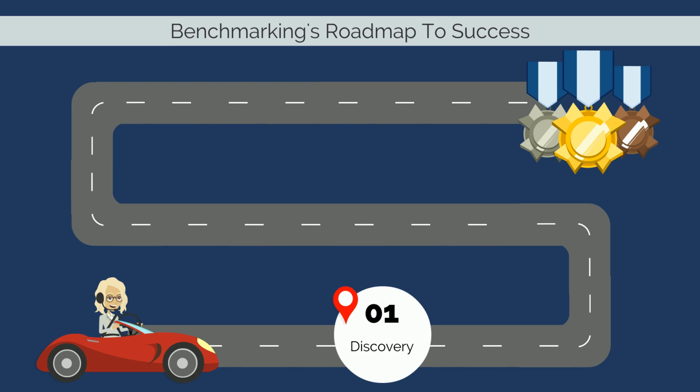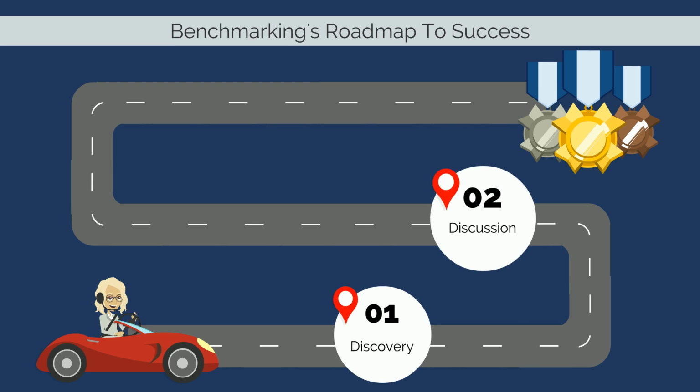Discovery. This is identifying your negative gaps on the benchmark report. Discussion. This coincides with mapping. Let's say your first contact resolution is below your competition. Then talking things through may lead you to see that your agent training needs a refresh and that your knowledge management system is lacking. Discernment.